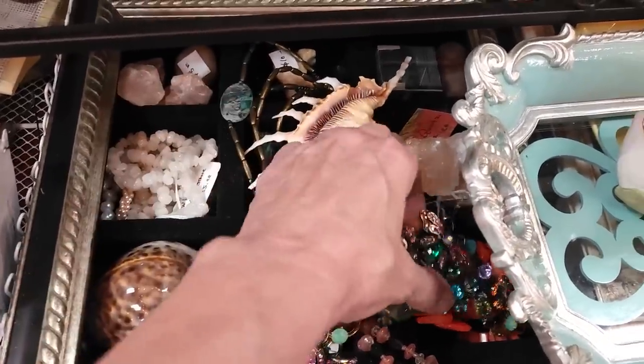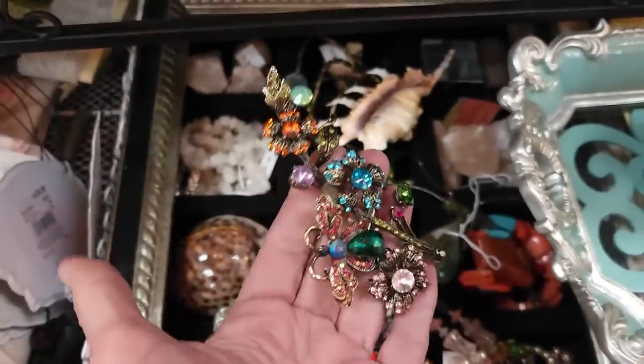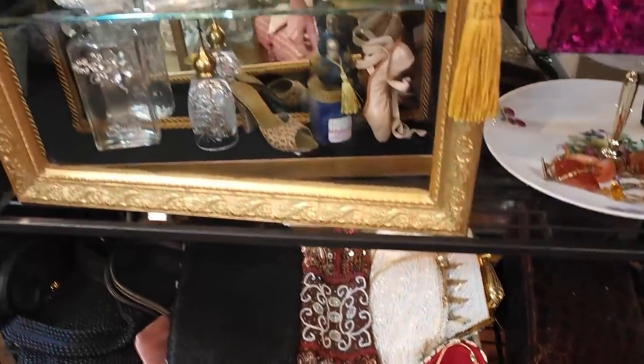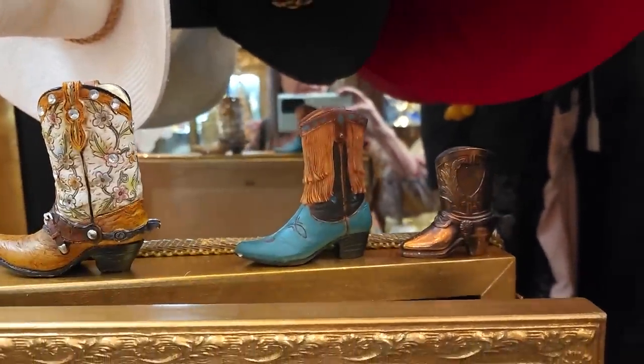Got some shells. Oh, here's another one. Oh, this one. No, there's no pin. Seems like it should be a pin though. Those are pretty stunning. In case you haven't figured it out, I do love color. Look at these cute little boots. $10.